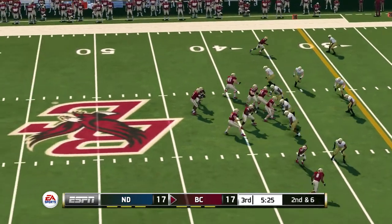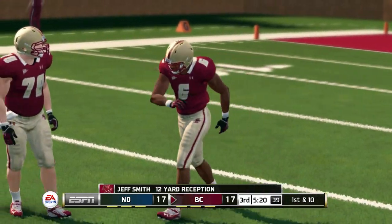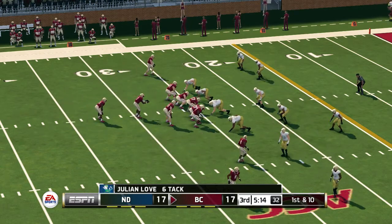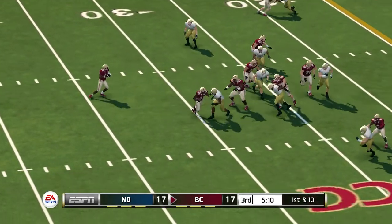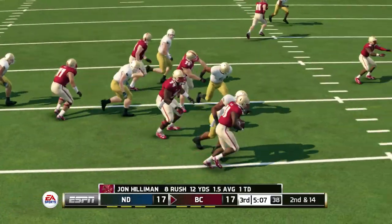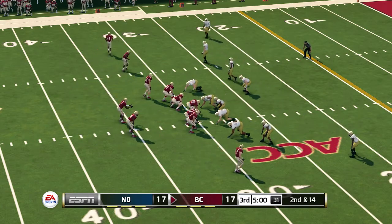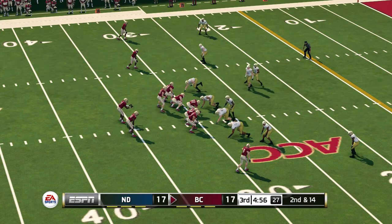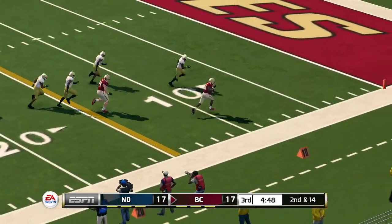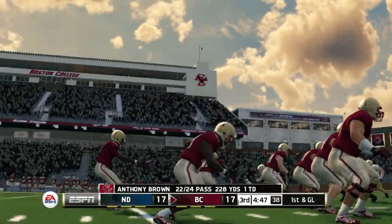Set. Blue 19. And they make the stop at about the 25-yard line. That makes it 1st and 10. They'll drop him for a loss. That makes it 2nd and 14. Here's the 8th play of the series. Sets up a screen. Tailback's got it. Inside the 10. Spectacular play, and now it's 1st and goal.